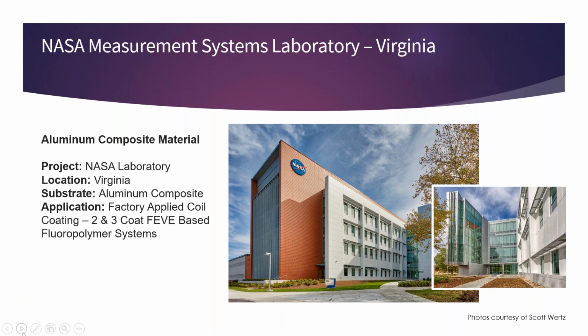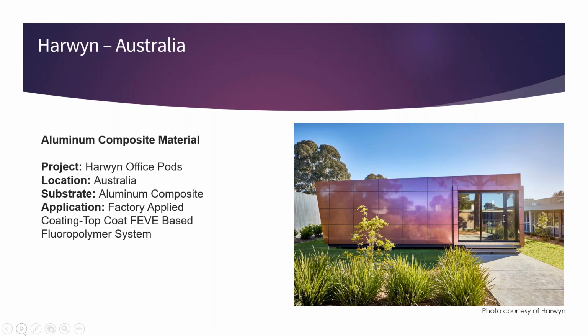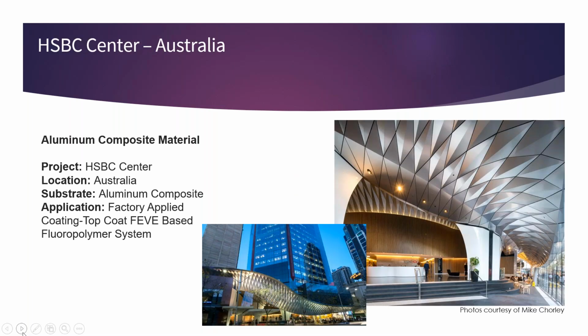So as far as projects, these are going to be liquid and powder. So just remember that we just got done talking about powder. But FEVE is in liquid systems and powder. So here we have an ACM panel application. This is the NASA laboratory in Virginia. This is an application in Australia, another ACM. You can see that high gloss. ACM again, HSBC Center in Australia.